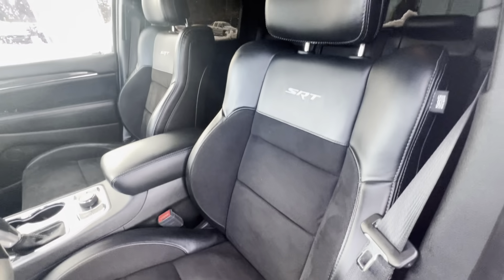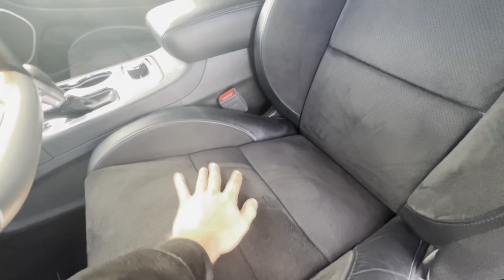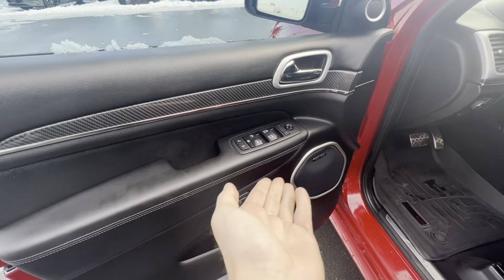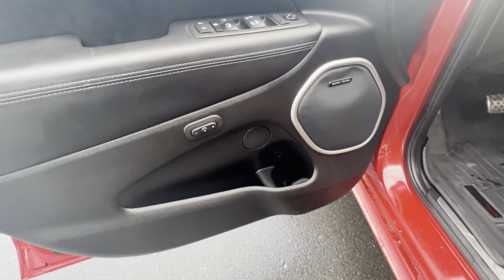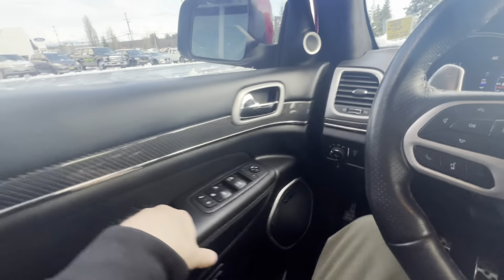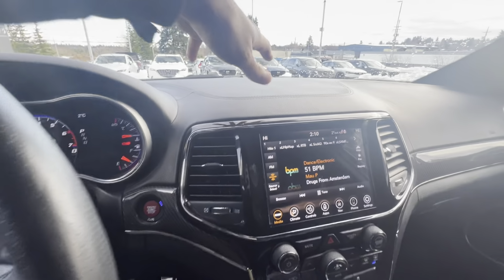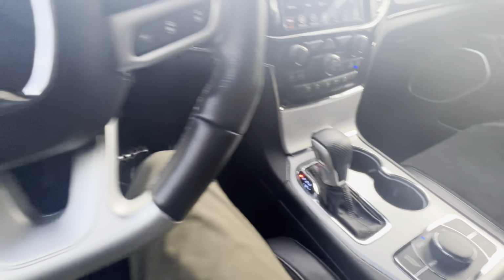Here, fantastic SRT badged seats with the leatherette and plush suede inserts on the center portion. Those are power for you. You've got power mirrors, power locks, power windows with memory seats here and storage galore. The Harman Kardon speaker system giving you great sound quality. And look at this. While I go inside, you'll notice it's got that carbon fiber accenting and soft touch materials here on the dash and center console.